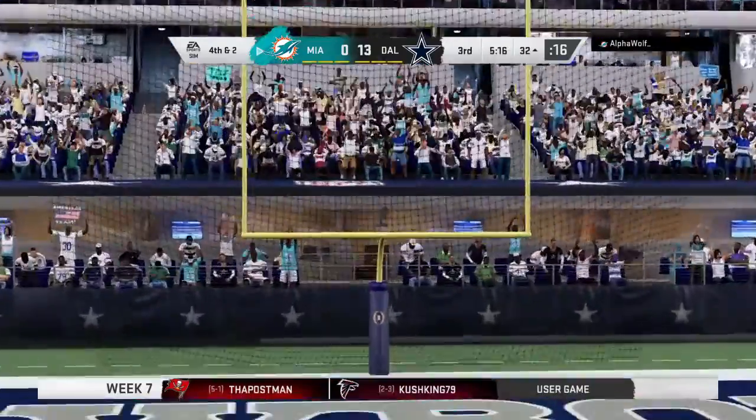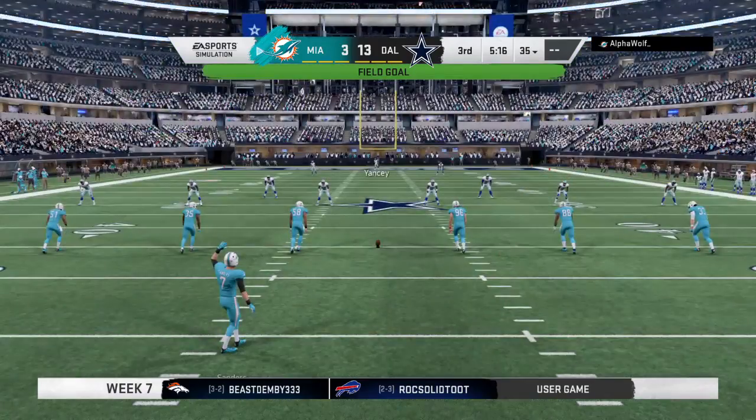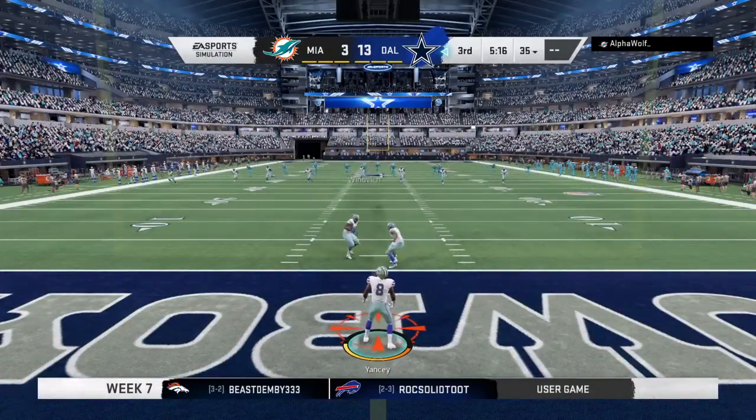And this one is right down Broadway. And they will indeed get on the board here, but still trailing. It's now 13-3. So he splits the uprights and has to be a nice feeling. Right when it left his foot, knew it was good.